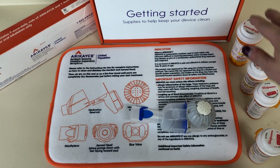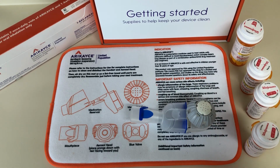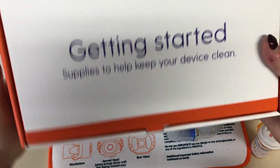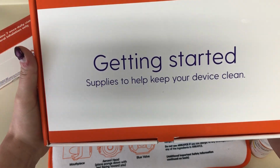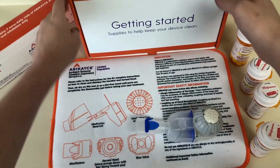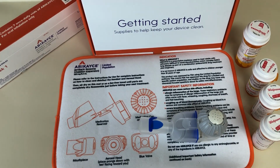Now right here is all my medications that I use that go along and help the Arikayce better kill the MAC bacteria. This box right here is the cleaning supplies that I get when I first start using the machine. You have to clean it every time I use it, and this box comes with a few drying towels, the mat, and some liquid soap. Now it has to be clear liquid, so whenever I run out I have to go to the store, because it can't be any other but clear liquid dish soap.